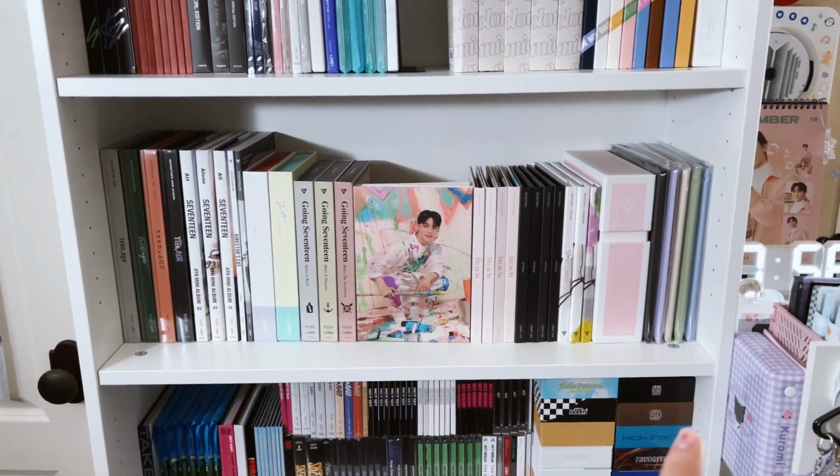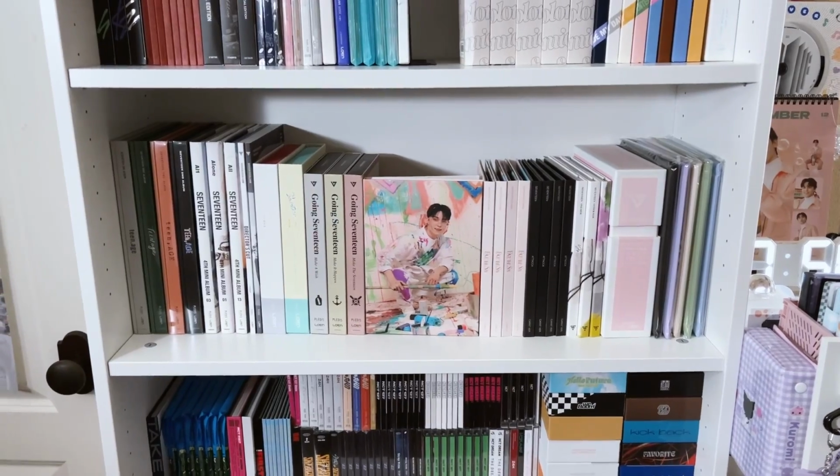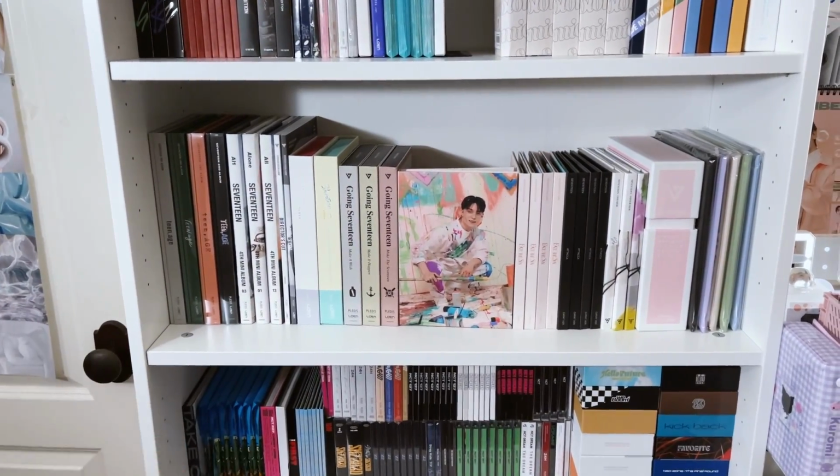I also ended up putting the 17 11 letter special edition back there just to fill up the space more. I guess it kind of is an album, slash DVD, so I just put it back there.